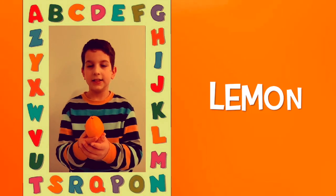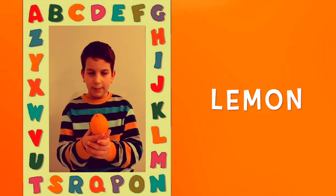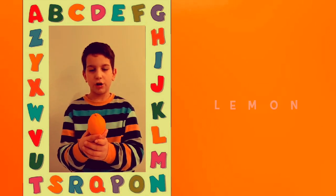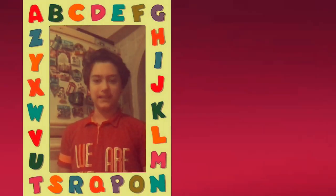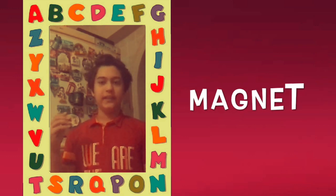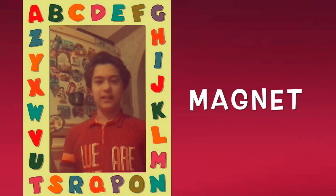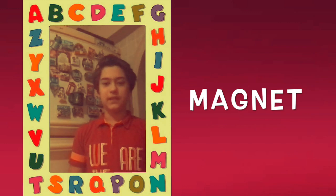L. L-E-M-O-N. Lemon. Lemon is sour. M. Magnet. This is a magnet. M-A-G-N-E-T. There are many magnets on our fridge from different countries.